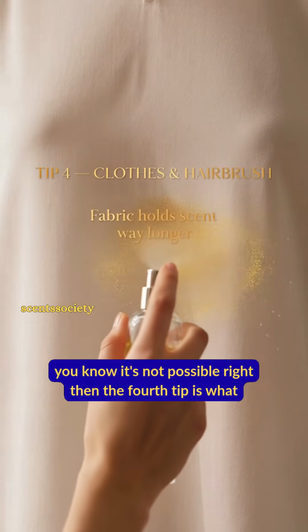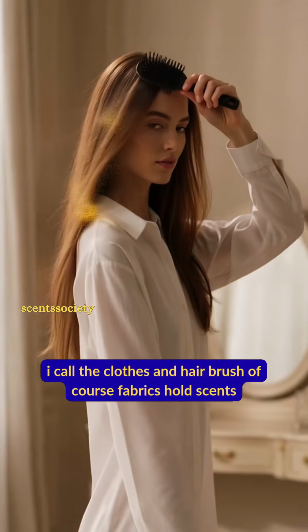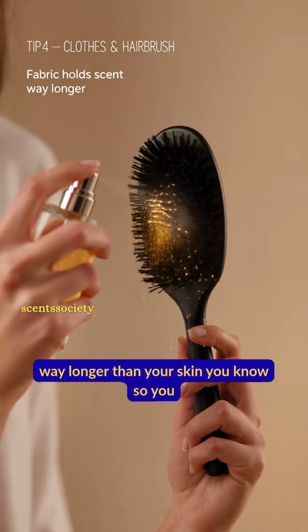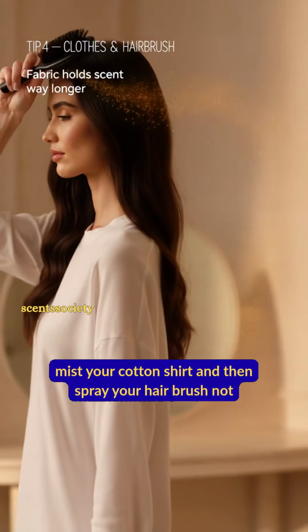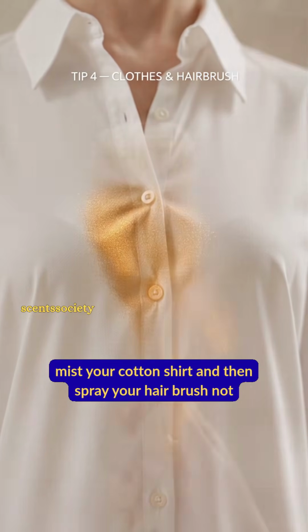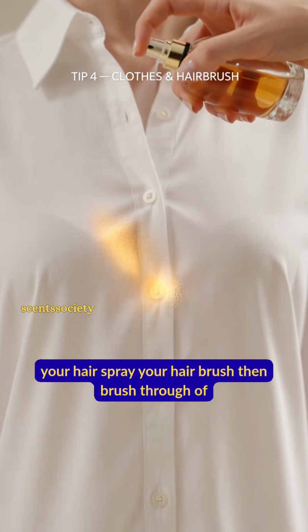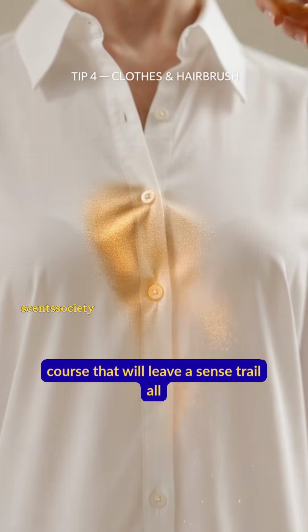Then the fourth tip is what I call the clothes and hairbrush. Of course, fabrics hold scent way longer than your skin, you know. So you mist your cotton shirt and then spray your hairbrush, not your hair, spray your hairbrush, then brush through. Of course, that will leave a scent trail all day.